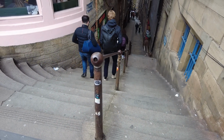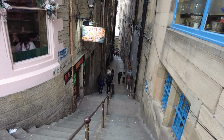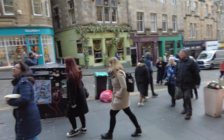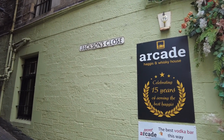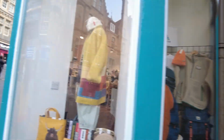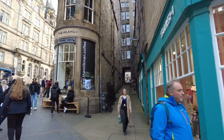So another option to come to this Edinburgh Old Town is through these stairs, and they are in front of the exit from Edinburgh Waverley on the side. We have just taken this entrance. So these are all cobbled streets. You don't have much of the traffic here. So there are a lot of these narrow streets which are named, like for example this is Jackson Close. Similarly you have other narrow streets, but they look really beautiful, and you can take pictures or just walk through them.